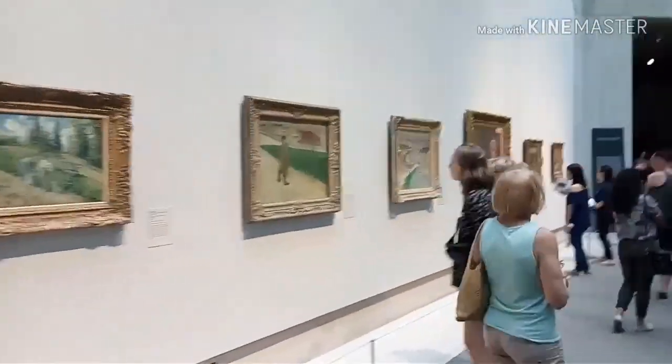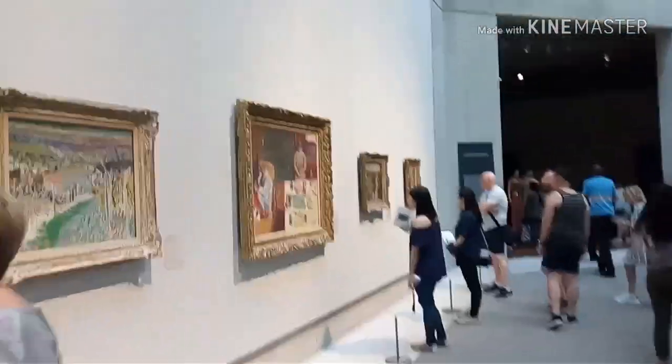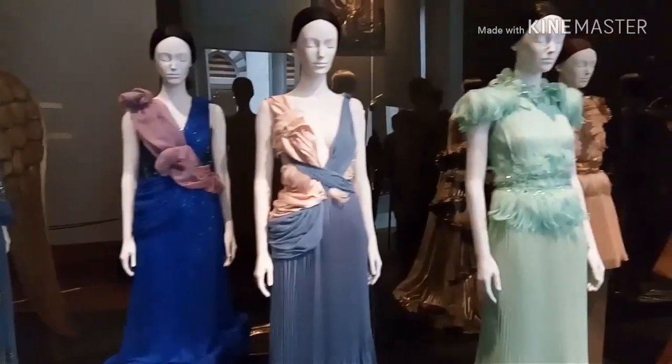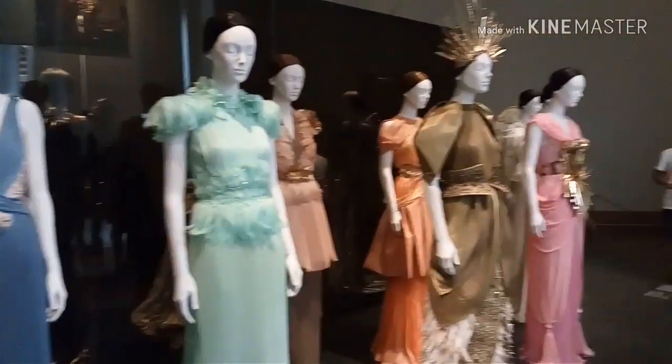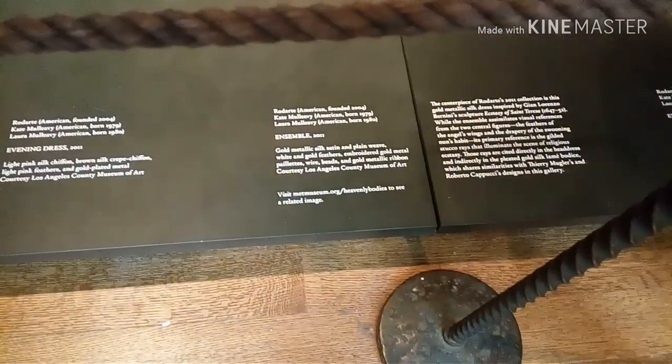I didn't have time to stand and look at each picture. I really wanted to do that, but it's not possible. We kept on moving to the decorative arts section. And of course, the fashion, the vibe, the positive energy, the music, everything attracted me. Look at that bright, vibrant clothes, which is missing right now in United States itself.